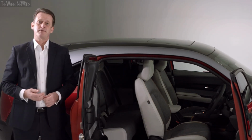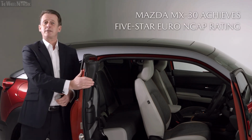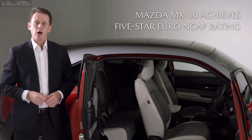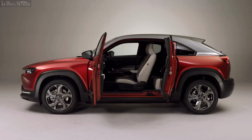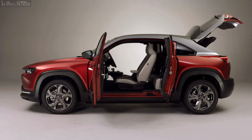However, side crash safety remains unaffected as the B-pillar is now integrated into the rear door, giving the MX-30 an excellent NCAP crash rating of 5 stars. Opening and closing the rear door is made easy through a vertical grip, and because the rear doors cannot be used before the front doors are open, the design is very good for rear passenger safety.